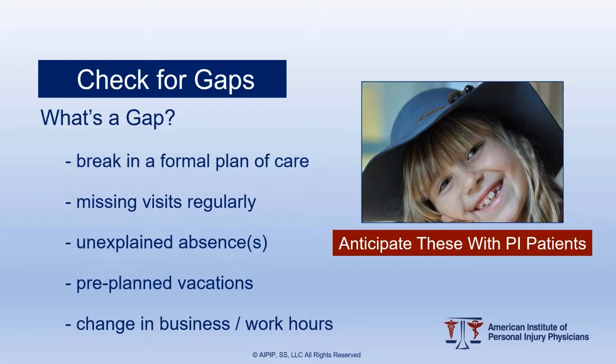Or I've also had, and I'm sure you have as well, patients that are compliant and all of a sudden their business changes or their work hours change and it's not convenient. And all of a sudden they can't make it in to your office. So a gap in care, simply stated, is non-compliance. And there are reasons why.